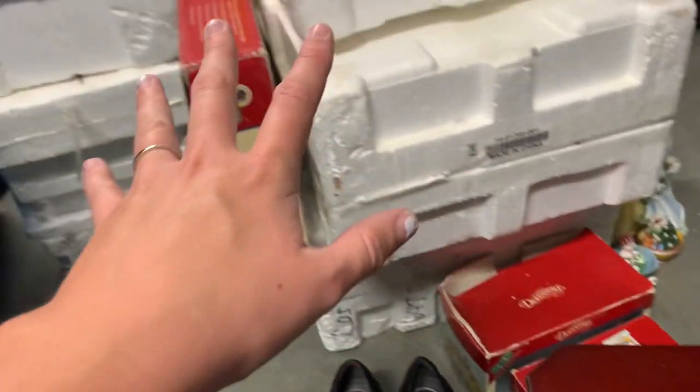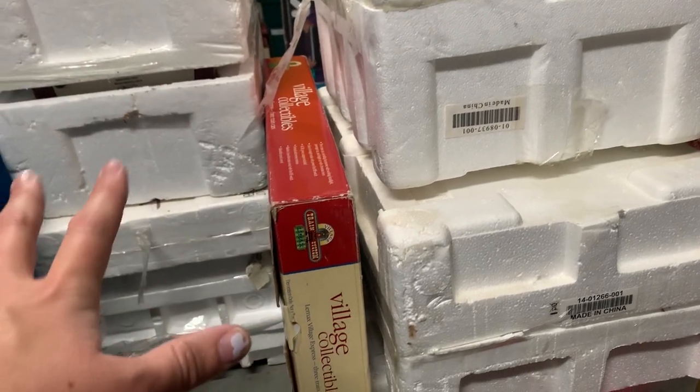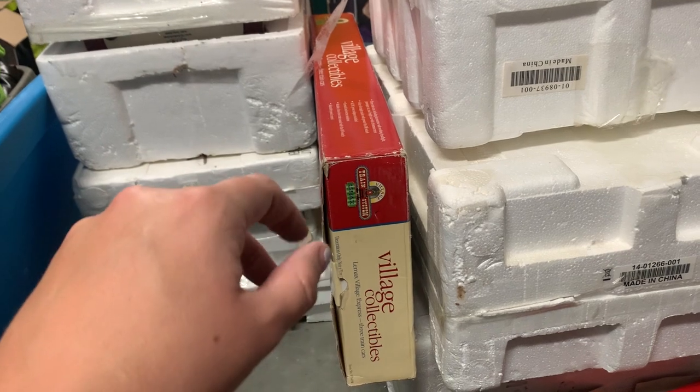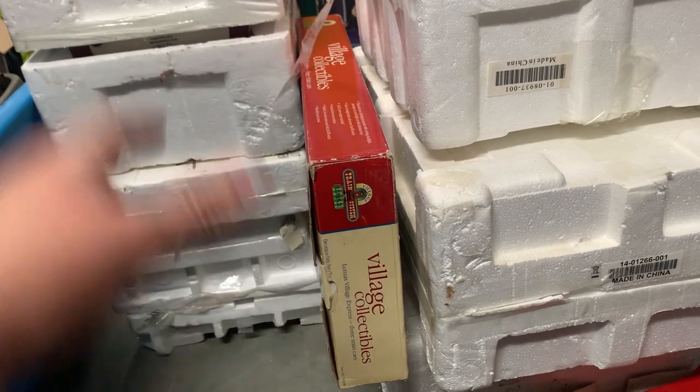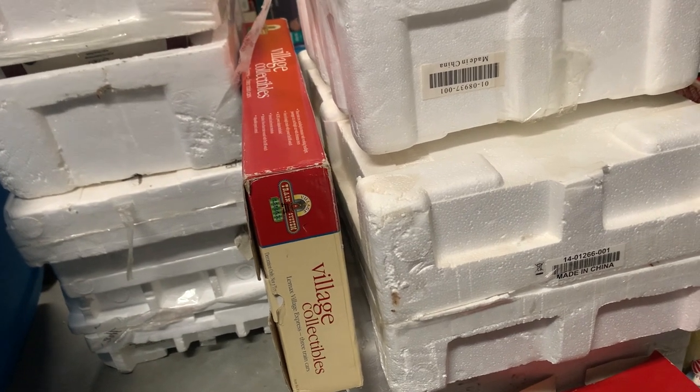In case you didn't catch it in the video, all of this stuff in the styrofoam is from Bradford Exchange, which can sometimes be hit or miss, but when it's a hit, it's a really good hit. And the prices were really reasonable. She originally told me $10 for all the big pieces and like $3 to $5 for all the small pieces.